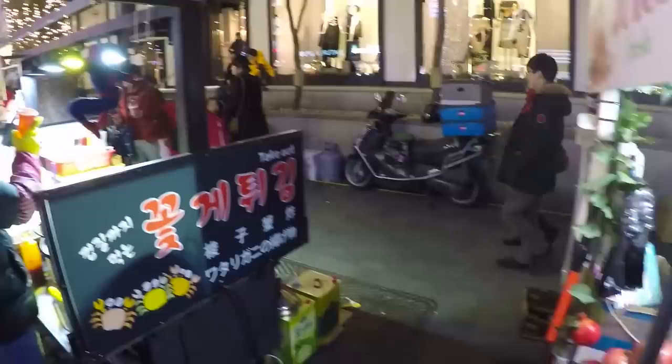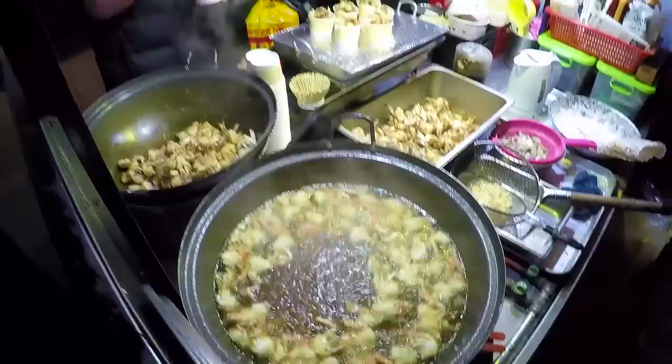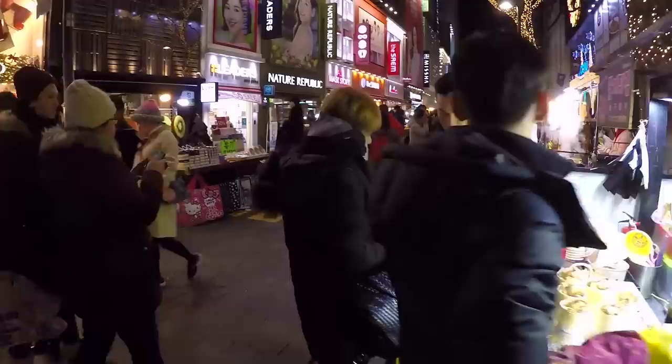I want to show this boiling. All these little soft shell crabs. They've met their end. Oh my, delicious. God, it smells so good, but we don't have time to eat. There's so much to show you guys. Look at this, isn't this great? All the Christmas lights are up.